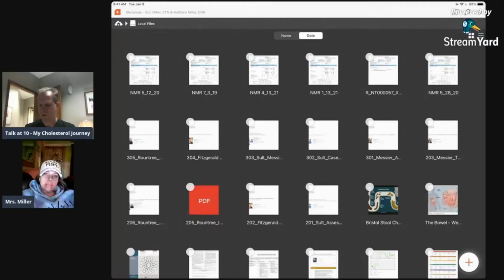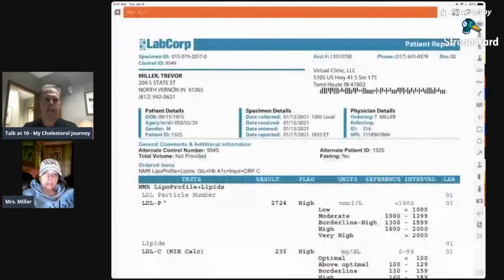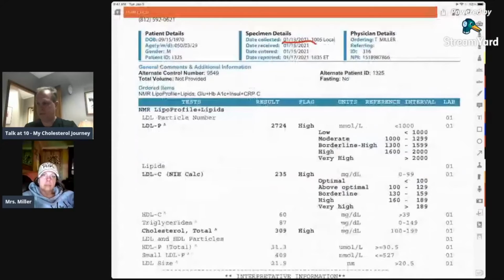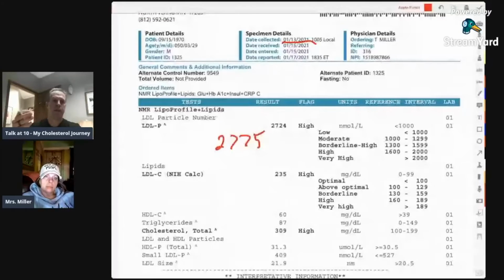Now we're going through, and I've gone several months because I'm trying to give myself a chance to catch up, to implement some change. And here we are, January of this year. And my LDLP has dropped from a 2775 to a 2724. So bringing in the beans, bringing in the fiber, bringing in the polyphenols has now started to actually drop the LDLP, which is what I want it to do. It's still too high, but it's trending the right way.